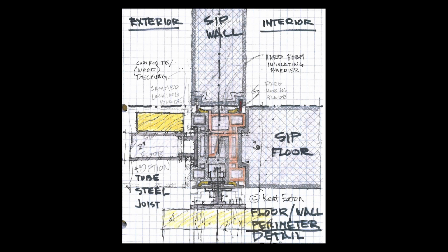And this is the floor perimeter, which with these pultruded fiberglass extrusions, it looks complicated, but what it is, is an interlocking system so that you can cut these to the length that you need to use on the perimeter of your panels.